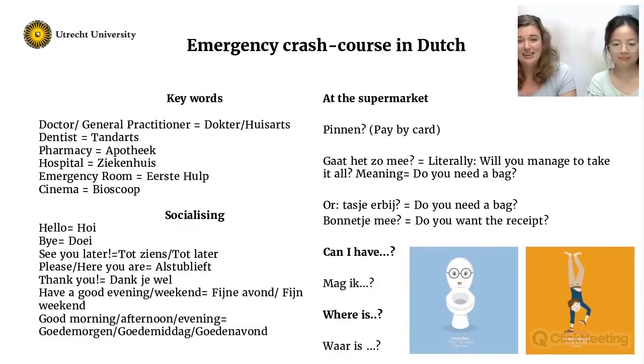We're almost there. We're almost at the end. We're gonna give you a small emergency crash course in Dutch. So we wrote down some words that we feel that you might need when you come here. I'm just gonna go over some of them, some of the things I think are fun. So some key words, for example, ziekenhuis is a hospital. Can be useful to know.